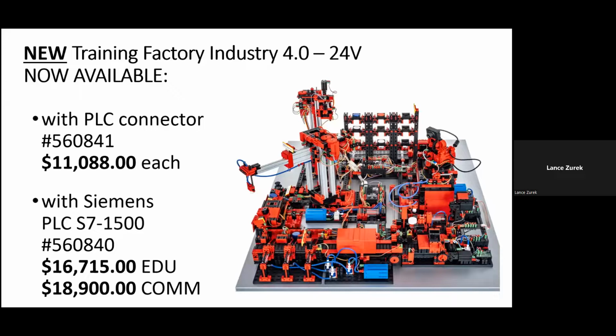There is one that includes all of the connections to all the wiring, the power supply for the PLC. In this case, you need to add the PLC itself. Of course, again, you get the sample program. And for that version, you are looking at $11,088 per unit. But there are now two variations that are available with the Siemens PLC S7 1500 included. So this includes all of the wiring, the connection board, and the power supplies for the PLC. You will just need one lone power supply for a TXT controller on there.